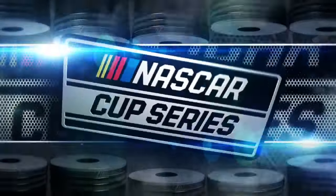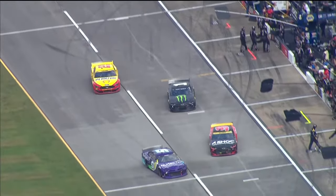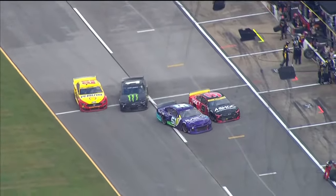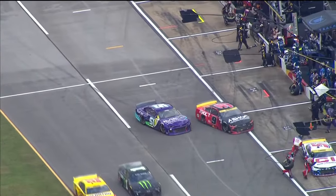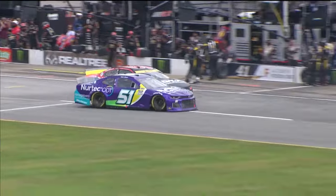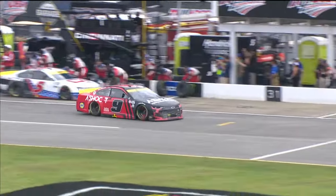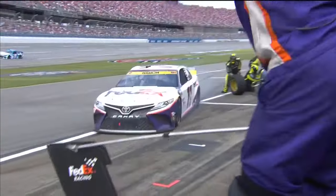Well, pit road got pretty busy. Chase Elliott leaving his pit box. A lot of cars on pit road at the same time. Cody Ware coming in his pit stall, almost made contact. Great call right here. Chase Elliott just saw it, made that decision on his own. Good thing nobody was in that box.